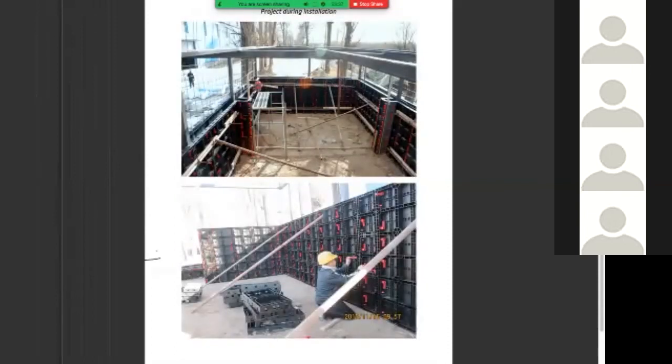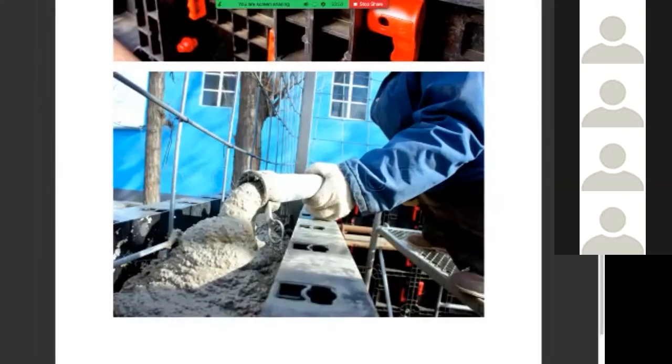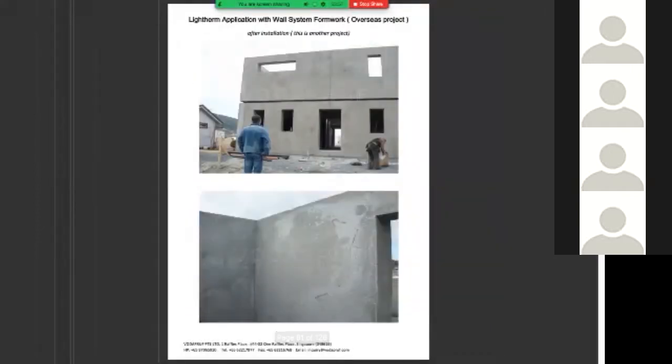This is also done in China. Personally, I find this a bit laborious. So they put in a formwork, then they cast our material. As you can see, it blends very well. And upon curing, this is the final result.